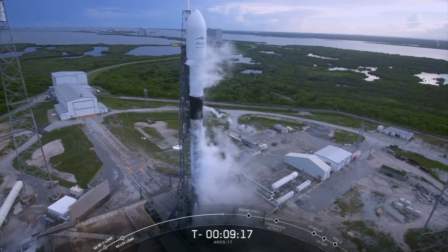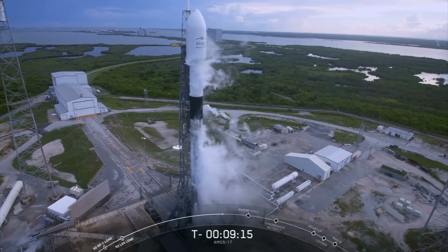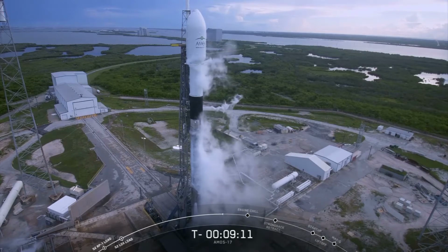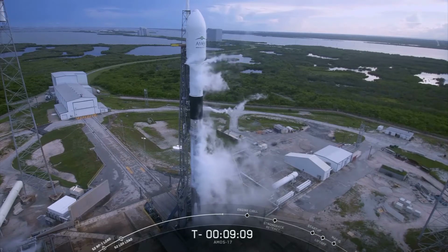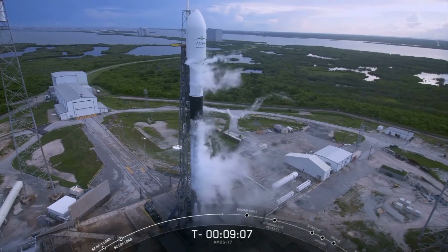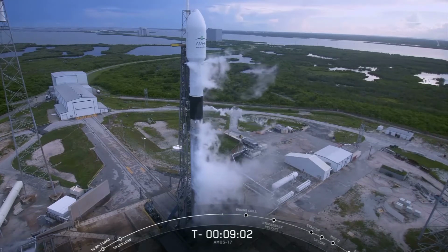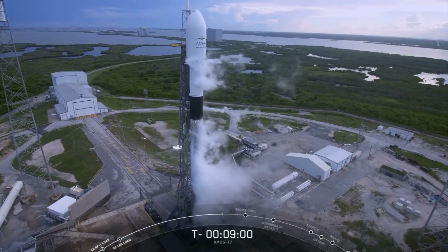Now for Falcon 9, we've been loading propellant since T-minus 35 minutes. Falcon 9 uses rocket-grade kerosene, which we call RP1, for its fuel, and liquid oxygen, or LOX, is the oxidizer. It's that cold LOX that's causing the condensation clouds that you see around the first and second stages.